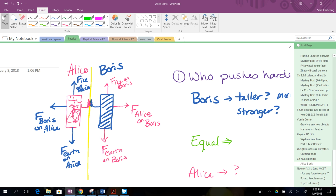We did this over time, but here's the thing. This little rectangle is Alice, okay? She's got some forces acting on her. Are you with me there? She's got Boris pushing on her. Things go that way. The earth pulls on her, and the ice pushes on her. So far, so good? Okay.